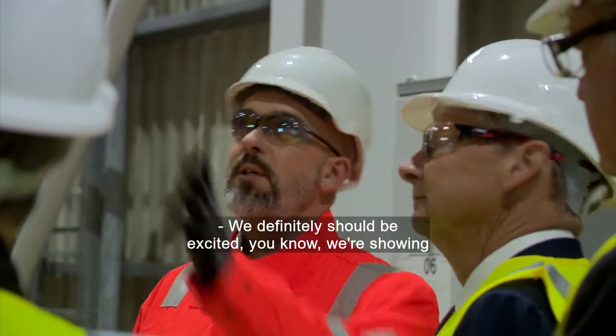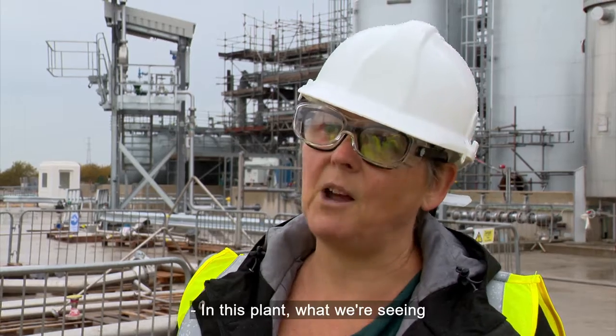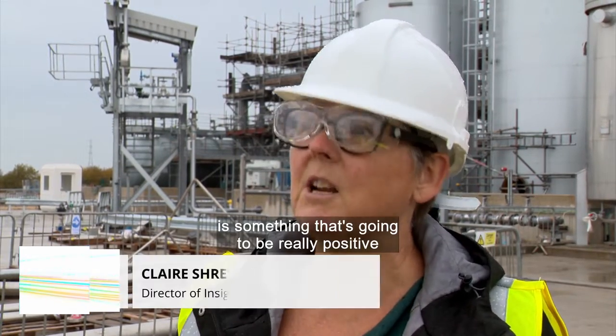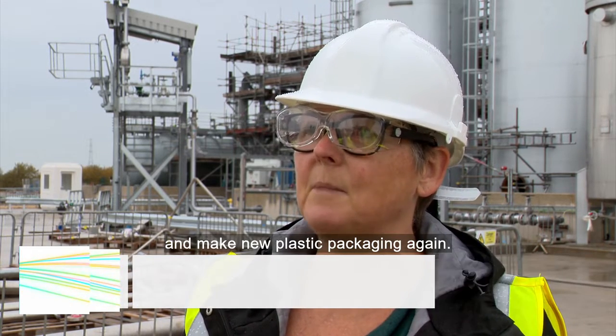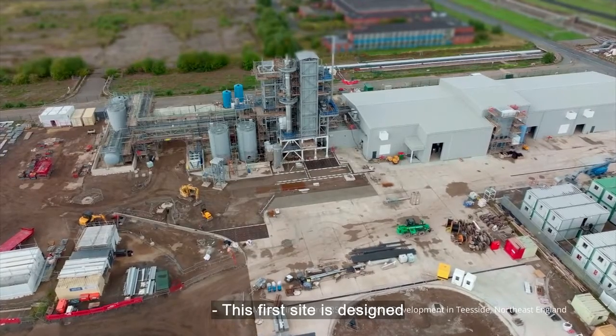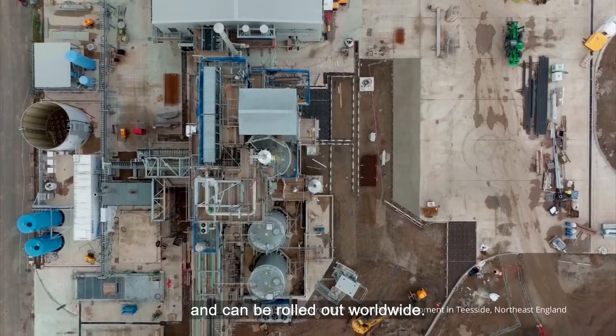We definitely should be excited. We're showing that plastics is part of the solution and it's no longer the problem. In this plant, what we're seeing is something that's going to be really positive and give it a new lease of life and ensure that the plastics is circular and can go back and make new plastic packaging again. This first site is designed to prove the concept works at scale and can be rolled out worldwide.